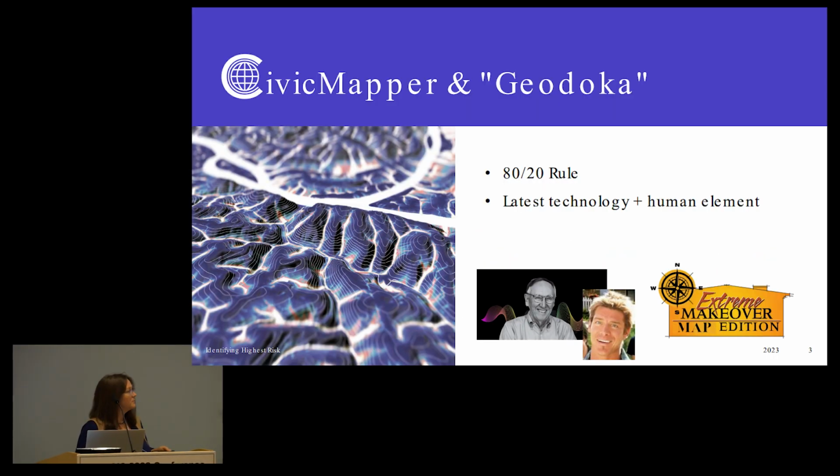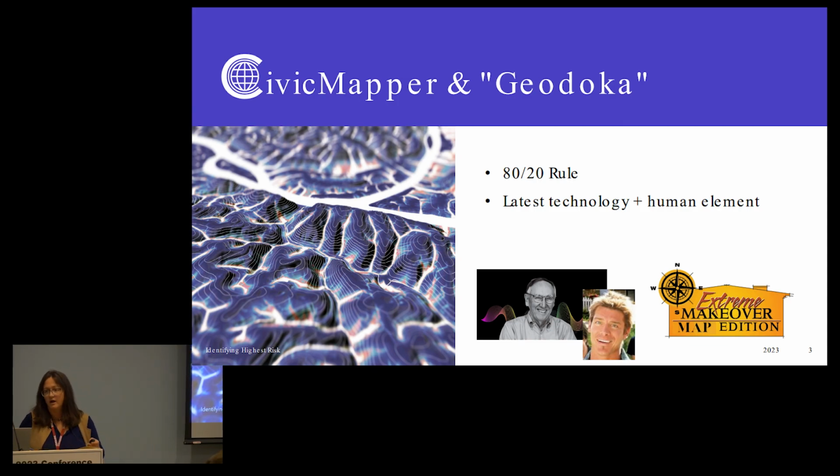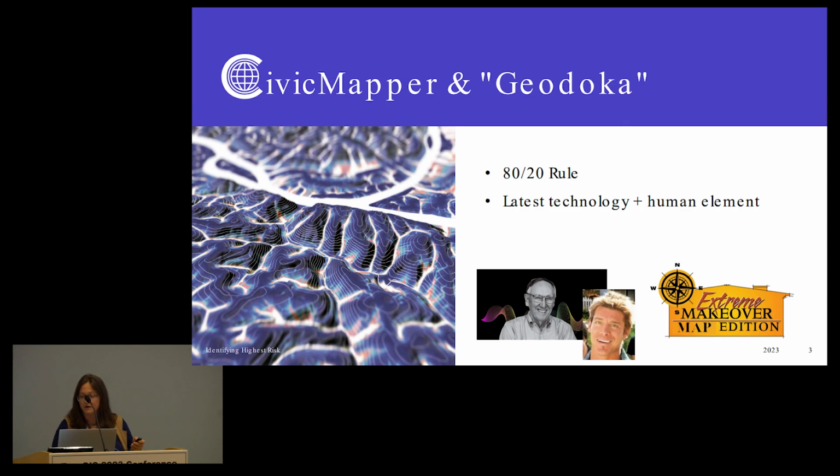But before we do that, I'm going to take a moment to introduce myself and Civic Mapper and the principle of jidoka. I like to say it's kind of our unofficial motto. It comes from the Japanese term that was coined by Toyota's founder, jidoka. So we put a geographic spin on it to make it geodoka instead of jidoka. But it's all about process design.